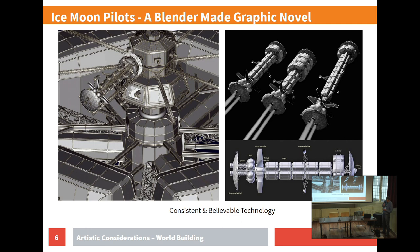Good. So that is some consideration, and I think that's also a fun part to think about: what would the world look like in the Jupiter system in 200 years? How do people travel? How do they live? What do they look like? And so on.